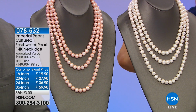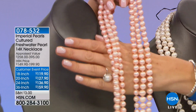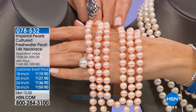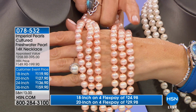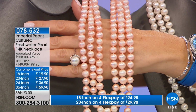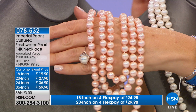Now again, let me walk you through the choices, and I want to give you a close-up on the first ever set of blush pearls in one of his most famous strands. You can choose the 18-inch, that's going to be $119.90. The 20-inch, $127.90. The 24-inch is going to be $136.90. And for only a few dollars more, you could have the 36-inch strand, and that is one of the most beautiful blush colors. Look at the matching.